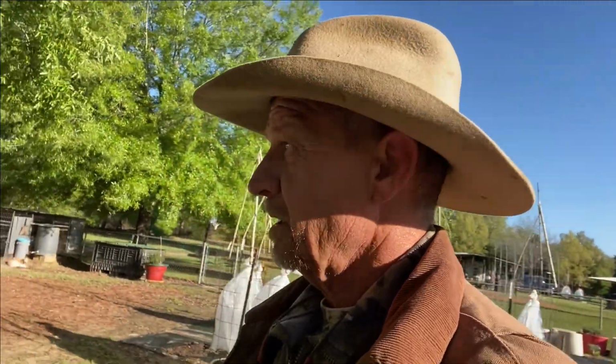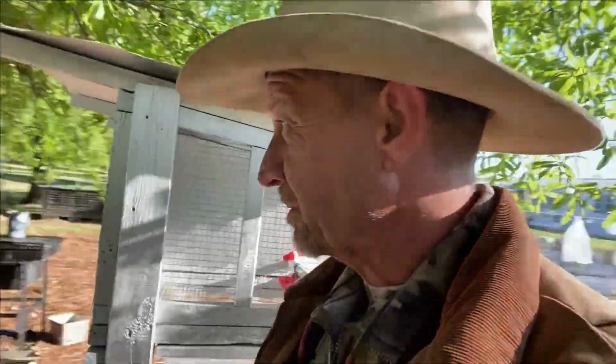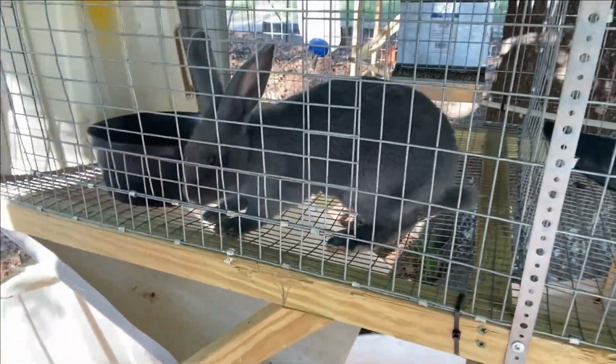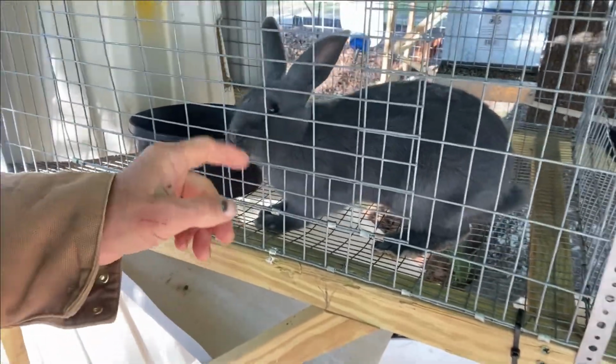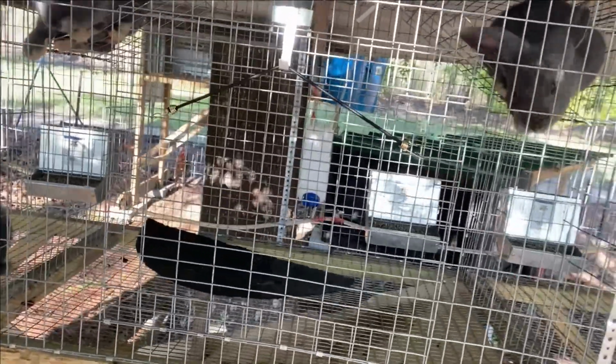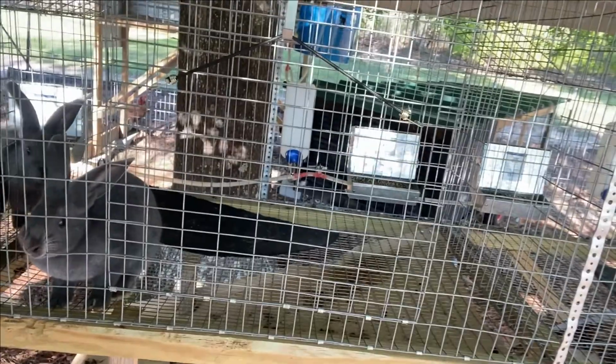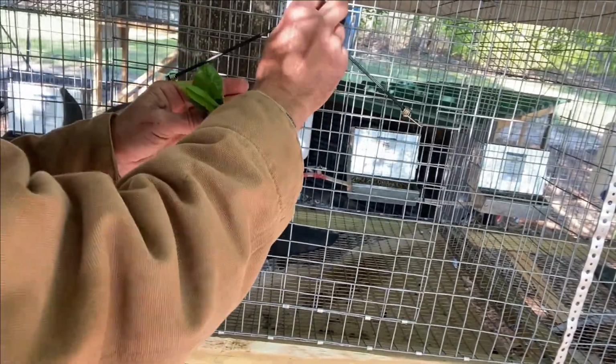Let's go over here and check on Blake, Gwen, and Kelly. See how they doing. Let y'all see how much they done grown. Look at them. There's little Blake, and Gwen and Kelly. They like getting up on top of them, hanging out up high. Let me show y'all what they do like.